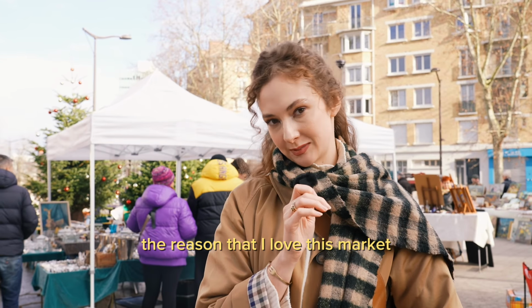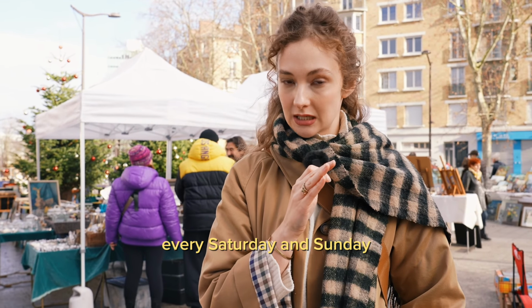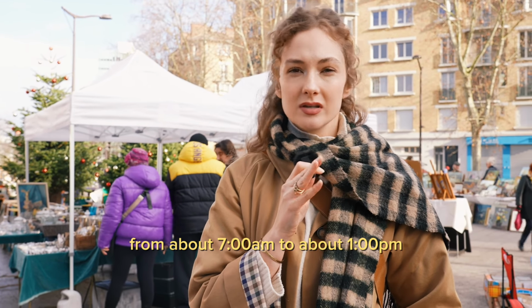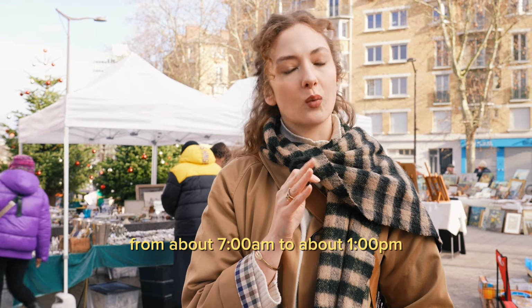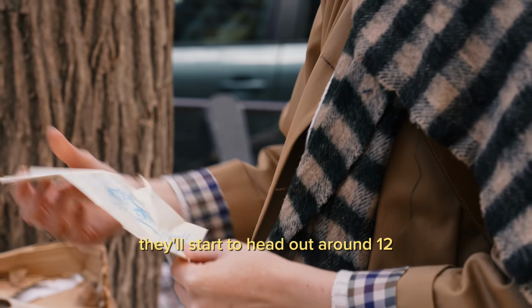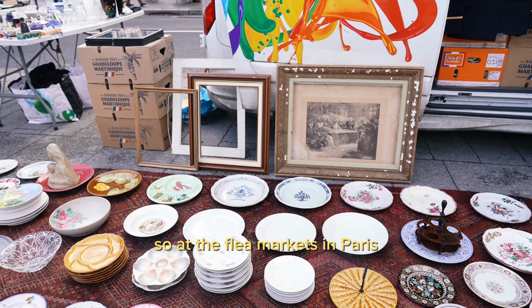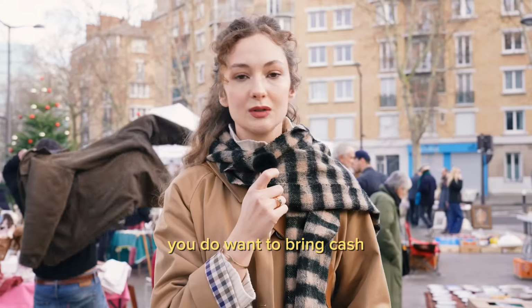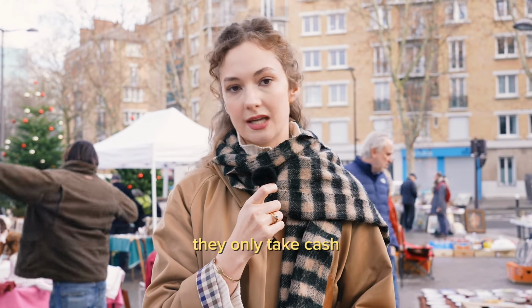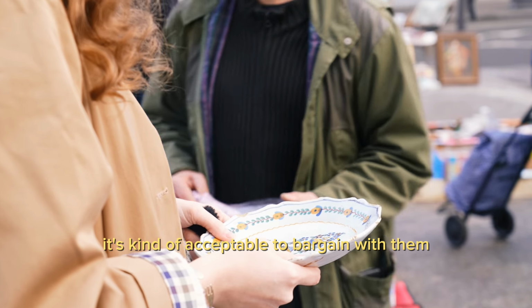The reason that I love this market is because it happens all year round, every Saturday and Sunday, from about 7 a.m. to about 1 p.m. Sometimes on Sundays they'll start to head out around 12, so earlier the better. So at the flea markets in Paris, you do want to bring cash. They only take cash, and you can bargain with them. It's kind of acceptable to bargain with them.